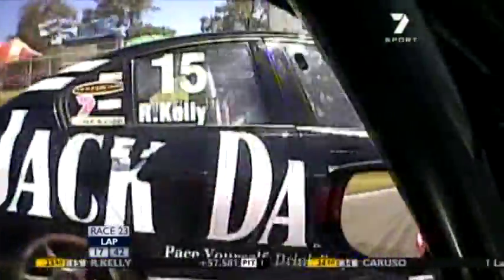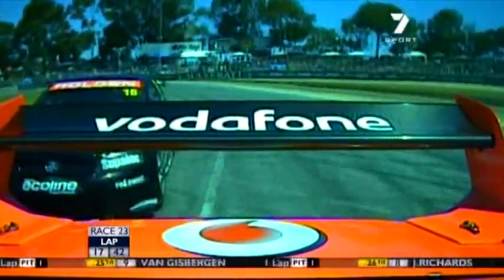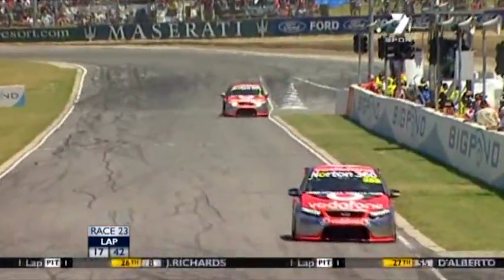22nd. And Whincup's pace is still very good. Fairly strong. Very good. 5:57s. This is Rick and Craig fighting. That's Whincup going on through.